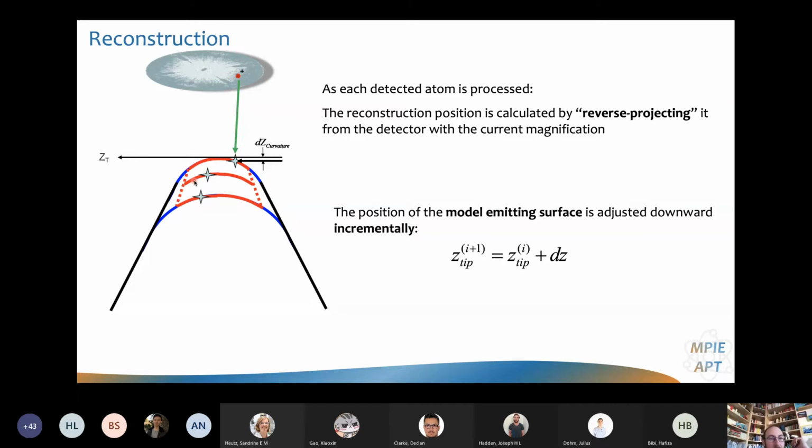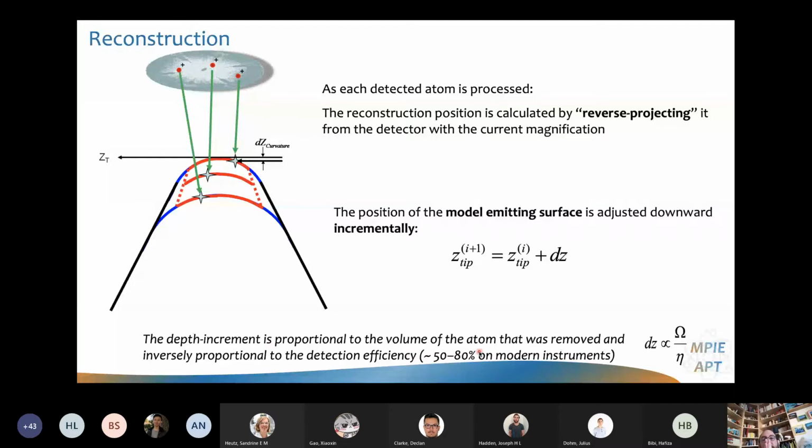Then I take the next atom and put it down, and then the next atom and put it down. The XY position comes from the reverse projection of the impact position, and the Z comes simply from the progressive incrementation of the depth. On normal instruments, we get an efficiency of detection that is the same across all of the range of mass to charge ratios. But because we are not detecting all of these ions, when we move the emitting surface down, we move it by a little bit more to account for the fact that we are not detecting all of the ions.